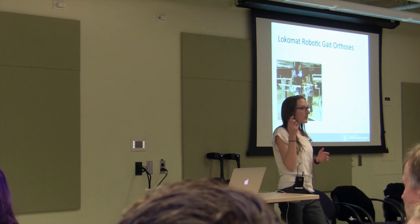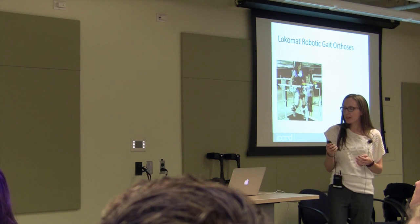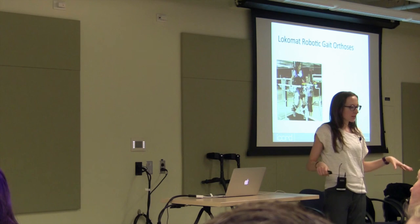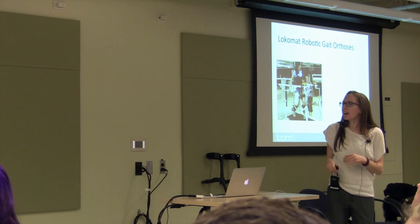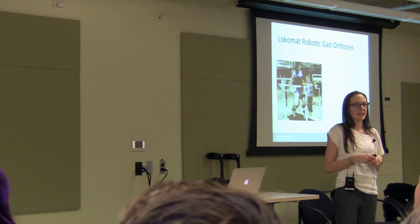So upstairs on the third floor, we have Locomat, which is a robotic gait orthosis. So you can see in the picture here that there's robotic legs attached at the hip and the knee joint. And the legs are going to automatically move through the walking cycle.